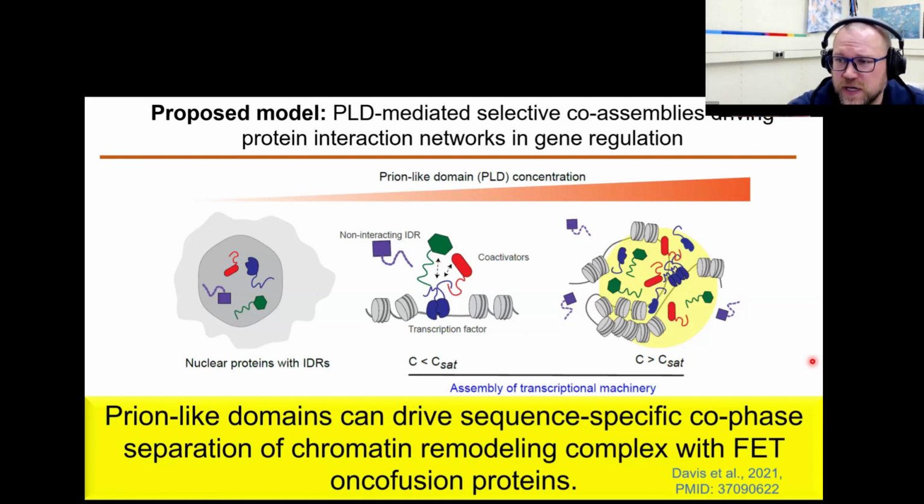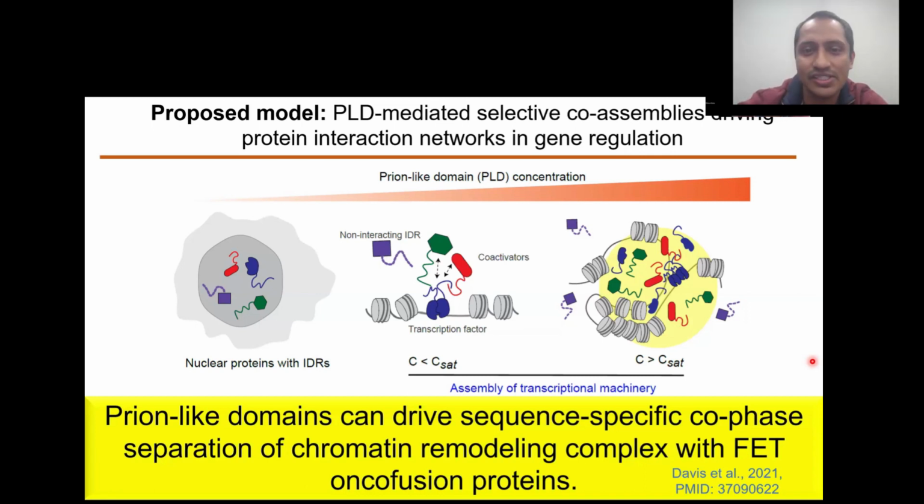Who asked, could introduction of tyrosine residues in FOXP1 cause it to gain interaction in those droplets? Yes, that's also one of our hypotheses, and something that we're testing is whether tyrosine residue is sufficient for these interactions to happen.